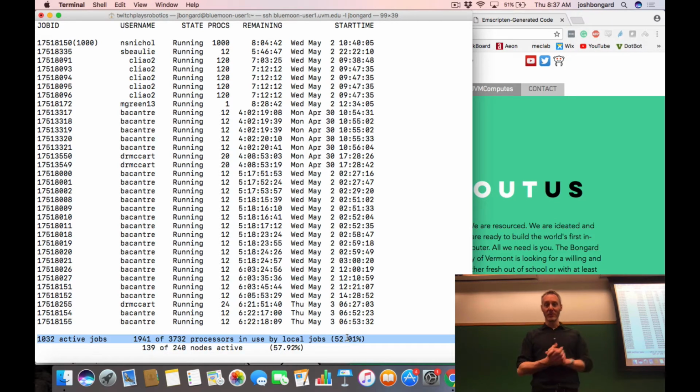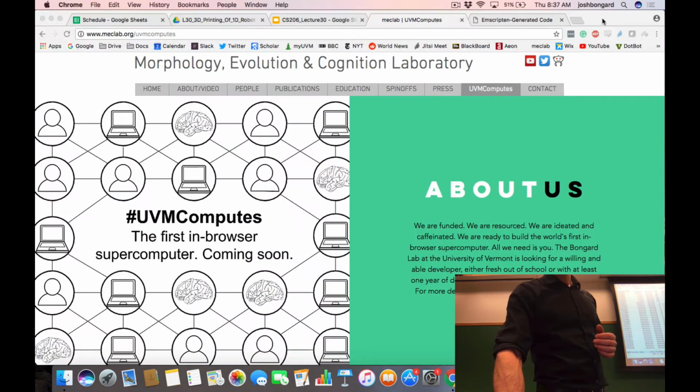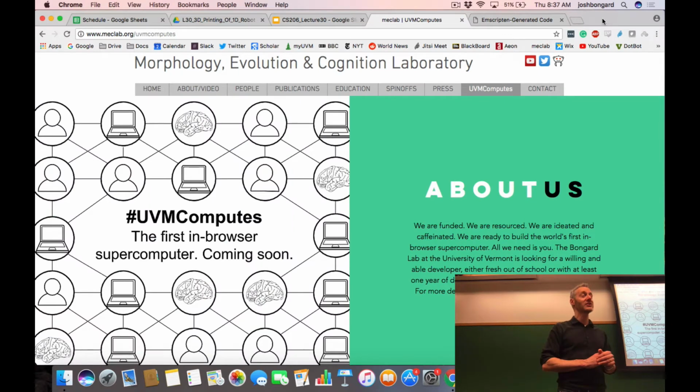And this is something that we've been thinking about for a while. So I pitched an idea to the Sloan Foundation. The Sloan Foundation funds sort of citizen science projects. Does anybody here use the Jupyter notebooks? So the Sloan Foundation funded some researchers to develop the original Jupyter notebooks. So we recently, just 2 weeks ago, received a grant from the Sloan Foundation to develop an in-browser supercomputer.